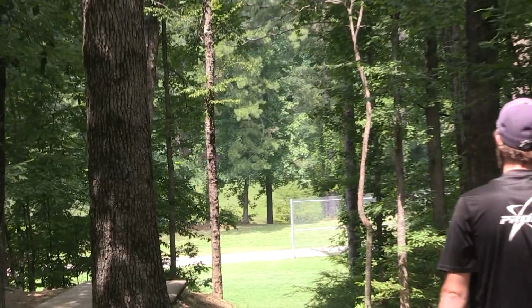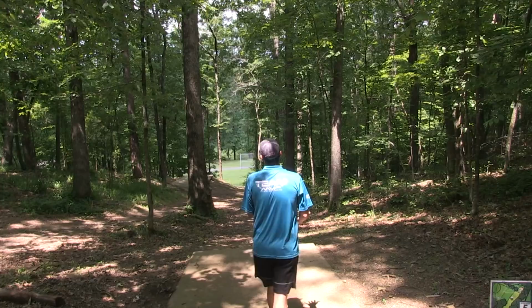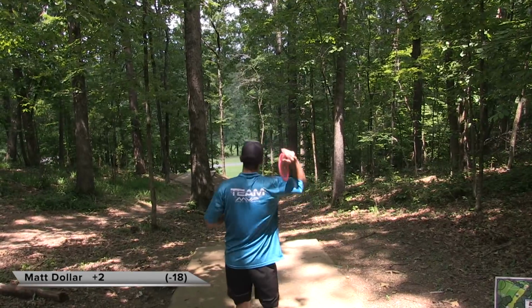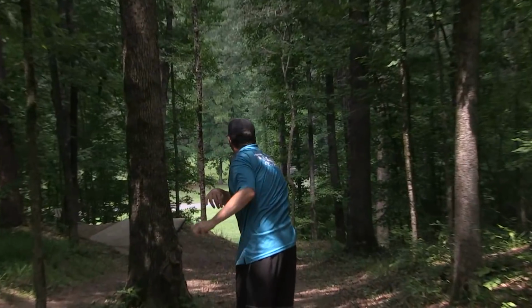And this fence is here because this pathway, for those of you that don't know, is used as a private access road to a nice fishing lake for some guys. So they just wanted to make sure if they're coming out of that, discs weren't flying over their vehicles. So it adds an interesting element to the hole.